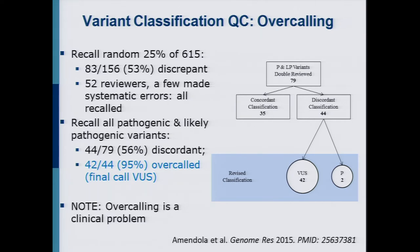There were a few reviewers where we just had to recall everything they did. But even after that, it was a little disconcerting. So we went back. Everything that we were going to call pathogenic or likely pathogenic, we recalled again. There were 79 of those. When they were recalled blindly, only 35 matched of the 79. So a little more than half did not match.